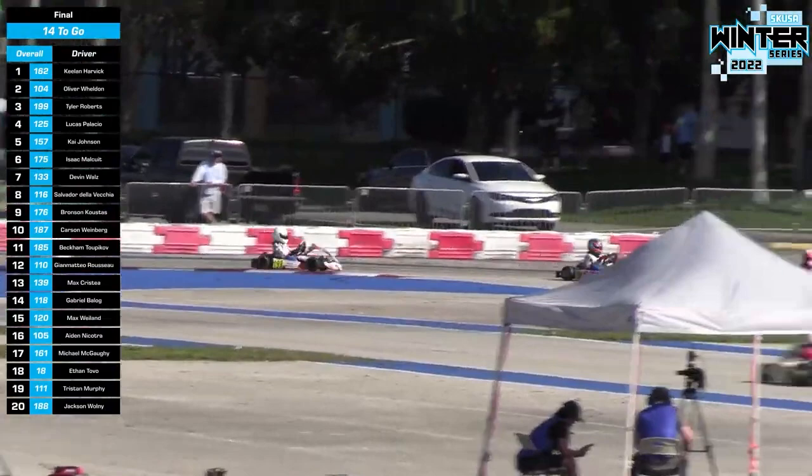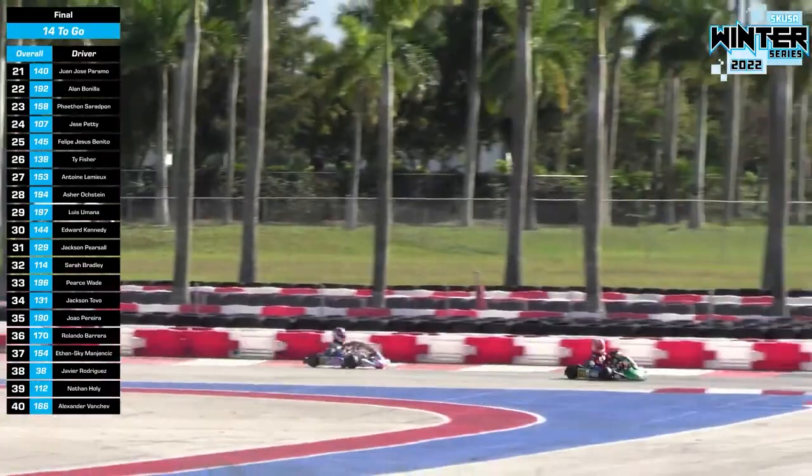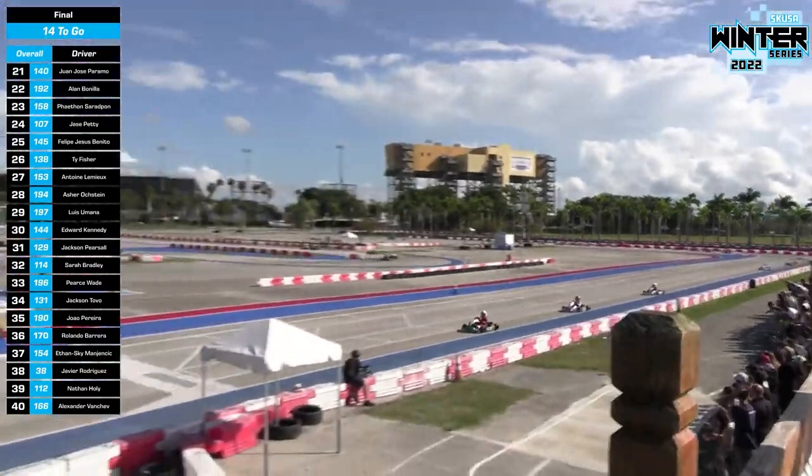Watch the drivers push away here, trying to work their way forward. You can see, no doubt, that Wheldon slowly chipping away. 0.8 of a second last time by. Has closed up quite a bit here on the leader, Keelan Harvick. Again, down the front straight. The gap was 0.8. Make it 0.3 as Wheldon goes purple. Fast lap out of Oliver Wheldon.